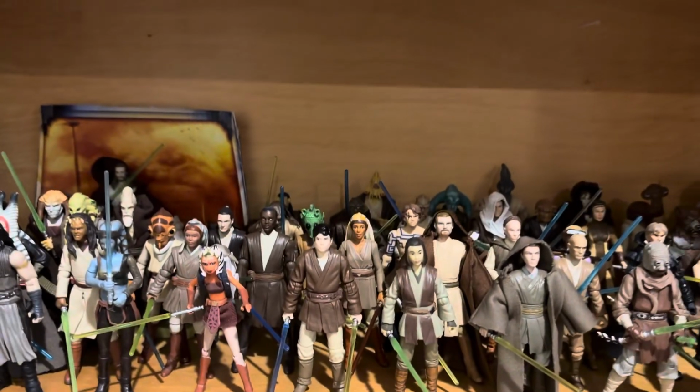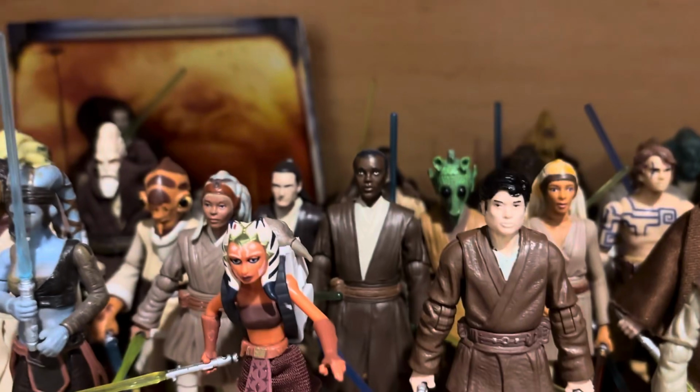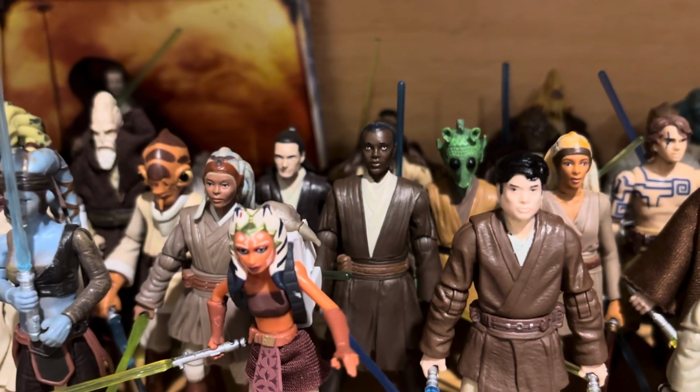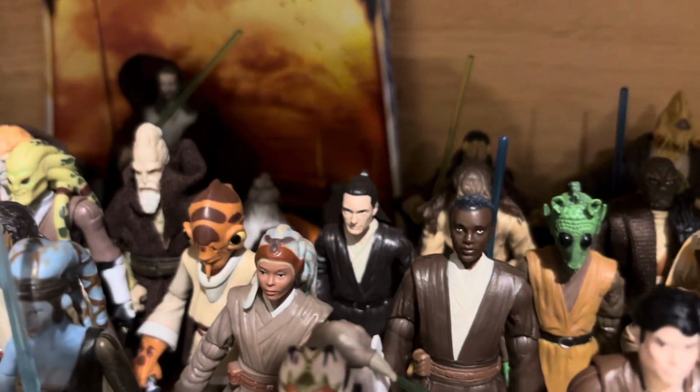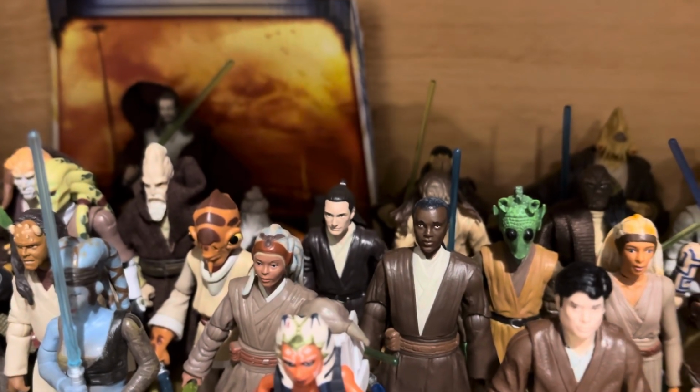And then we kind of veer off into Geonosis. Why did I just say Clone Troopers? They're Jedi. Now we kind of veer off into Legends and Geonosis ones that you might not know. So here we have Roth Del Masona. He came in the Geonosis 2-pack, and so did Jo Claude Danva. It's pretty cool.